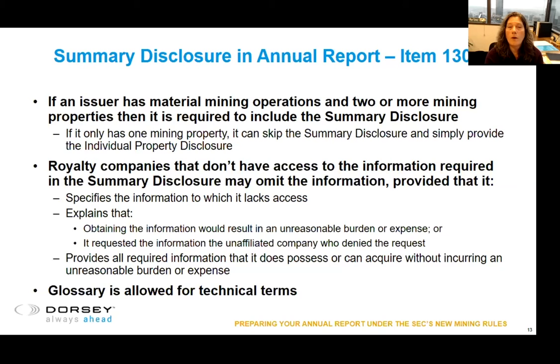So royalty companies that don't have access to all of the information that we're going to be discussing that are required, you can omit the information. However, you do have to make some disclosure at the same time, such as you have to indicate what information you don't have access to, that it would be an unreasonable burden or expense to be able to get that information, that you did actually try to request the information from the unaffiliated company who denied the request. So unaffiliated company is kind of important here. If the royalty is with an affiliated company, the theory is they are an affiliate, you should be able to get that information from them. And then you also have to provide all required information to the extent that you can get it without incurring, again, the unreasonable burden or expense.